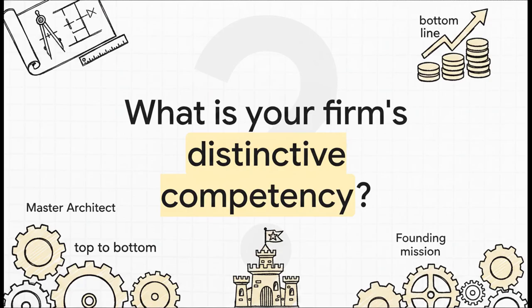I'll leave you with this final executive reflection. Step into the role of the master architect right now. If you were the CEO of your current company, what is your firm's true distinctive competency? What happens to your bottom line if your daily operational plans completely ignore the founding mission? And most importantly, how will you, as a strategic leader, ensure absolute alignment from top to bottom?